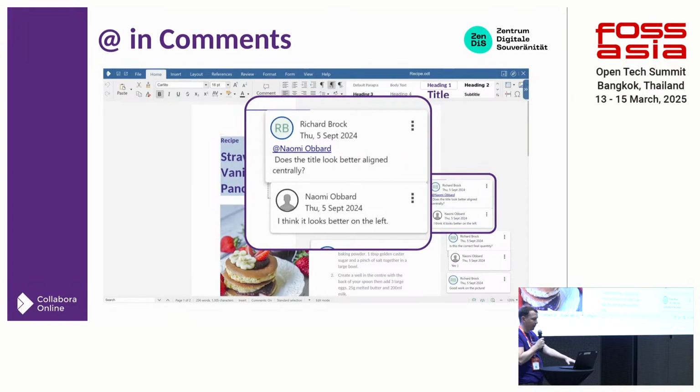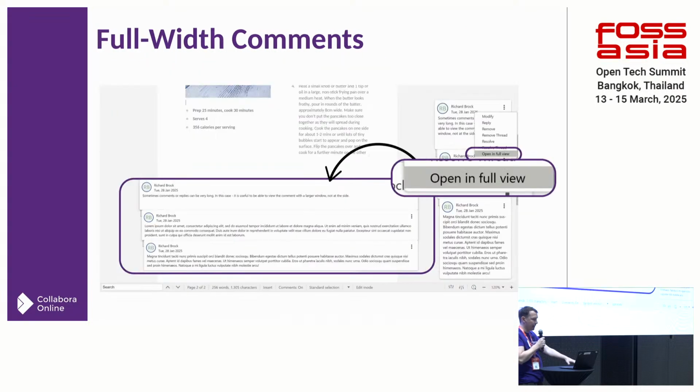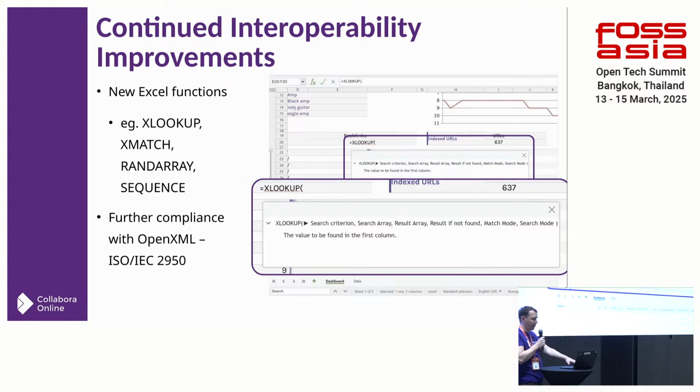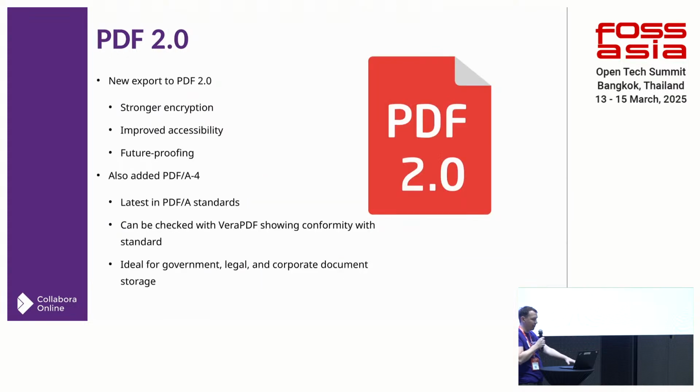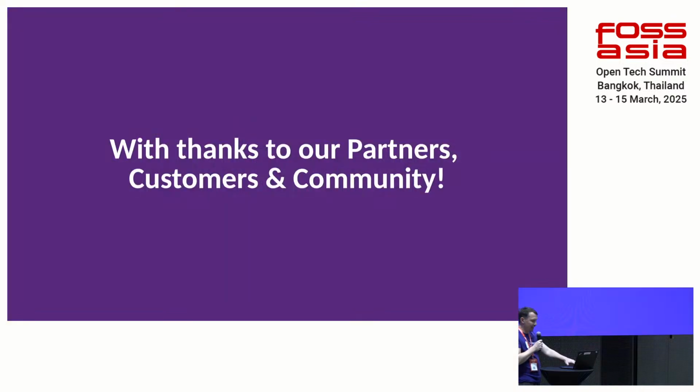There is also support for add-in comments, so it automatically adds them. Then nested comments, full width for the comments, style sidebar, and continued interoperability. We added new formulas for exchange and added PDF 2.0 support, and many other improvements there. Thanks to our partners and the community for this.